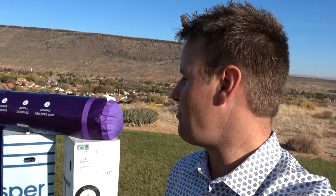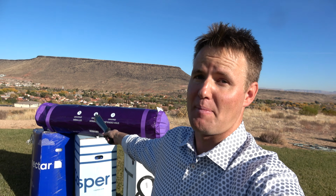But I want to take apart a couple of the other beds and see what's inside of these beds to see if we can find what makes each one of them unique, to see if we really believe the hype behind the Purple Mattress.